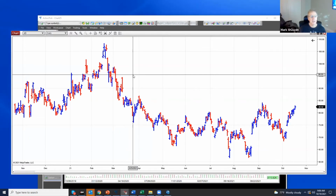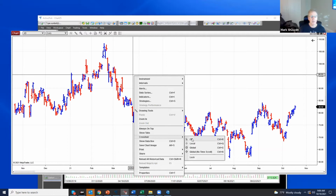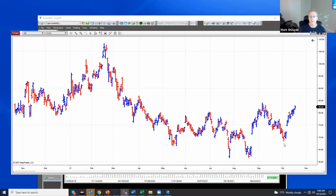So again, this has gone up quite a bit, from 69 to 83, and we're going to gap open again today. So I've got a lot of shares. I've got these calls. I may just blow the calls out on the opening, take some money off the table there. But it certainly looks pretty fertile on the daily and the weekly.